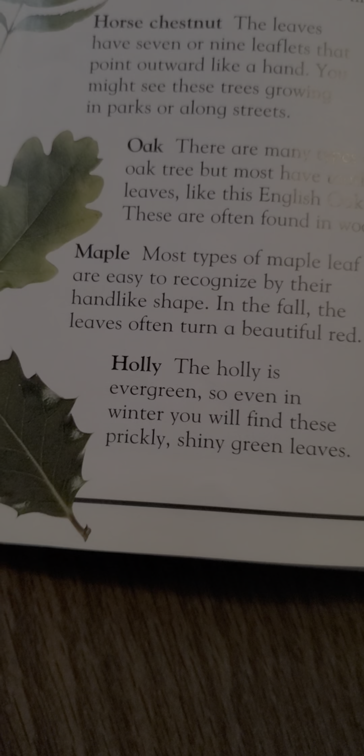Insect disguise. Some insects, like these thorn bugs, disguise themselves as a part of a tree so they don't get eaten. That is a cool looking bug. That is definitely an adorable bug. Super cool bug.